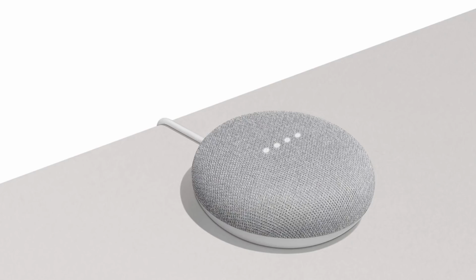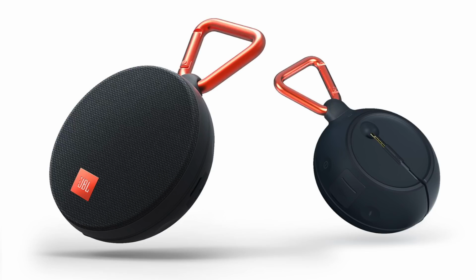And every time I look at that Google Home Mini, I always think of the JBL Clip speakers or Bluetooth speakers. So that's a little bit funny, it's a little more round than that, but I just think it's a little bit of a design copy right there.